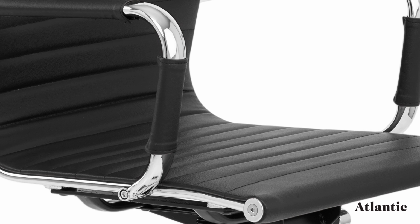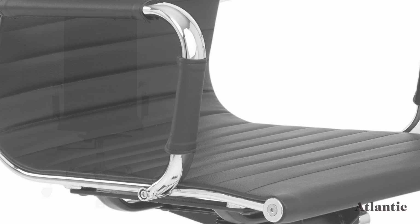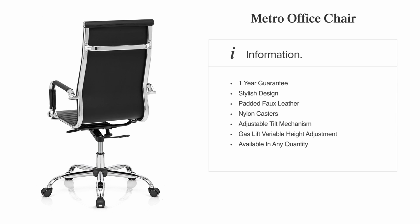The Metro Office Chair is a slick pick for those who wish to fuse a great look with efficiency and is certain to brighten up a multitude of settings.